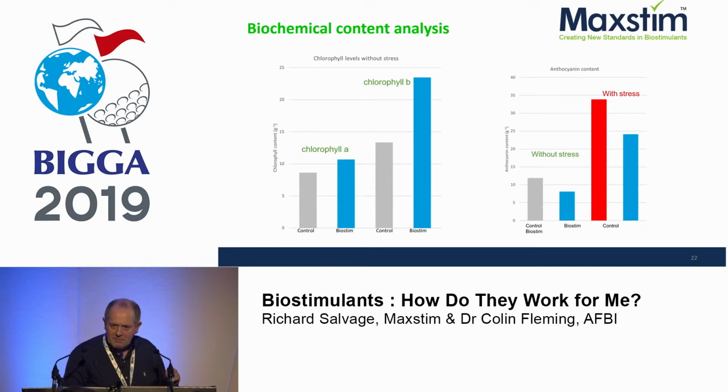When you use biostimulants to protect your turf against a stress, you've number one got to pre-treat before the stress. Remember the inoculation analogy? So pre-treat, and there's got to be a stress to see the effect. So that's the two important factors. Pre-treat and only expect to see a result when you get a stress. If you don't get a stress, if your weather forecast has been wrong, you will not see any effect.